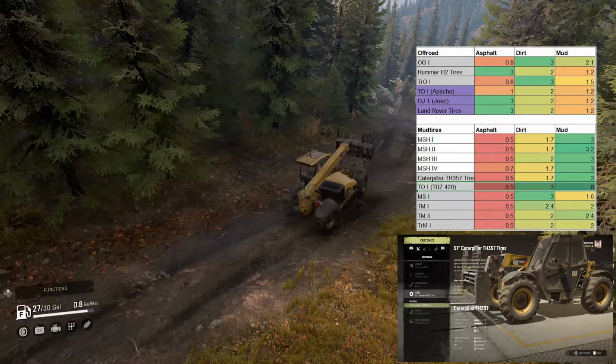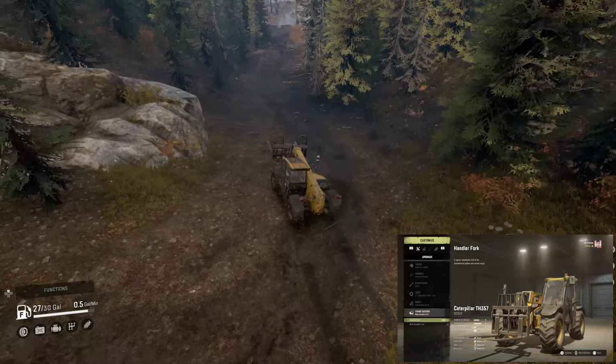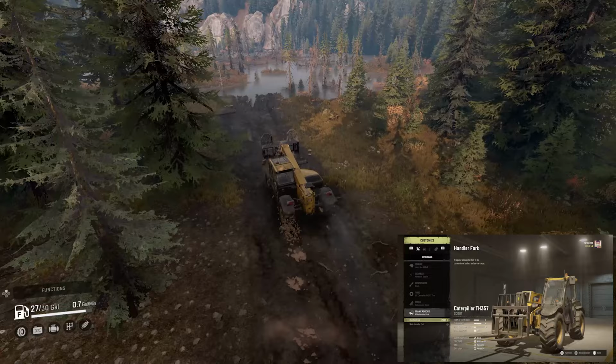It's great that it gets the autonomous winch as well. The only two add-ons that it can get here are the handler fork and the wide handler. These are just for straight up loading stuff. I have seen people actually load logs with this thing. It is very hard to use with this, but this is really the only two add-ons that you really do get in this vehicle. So that's kind of sad.